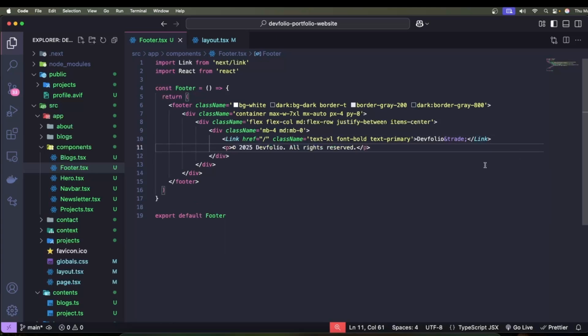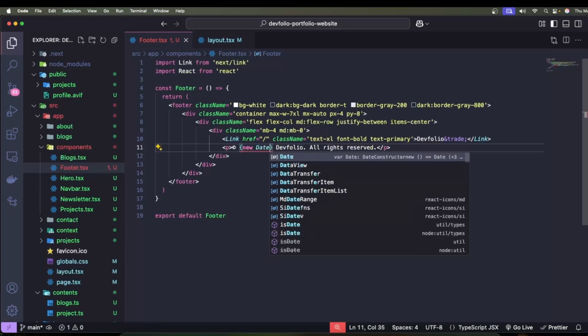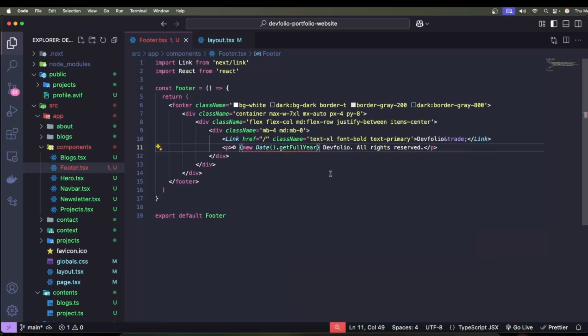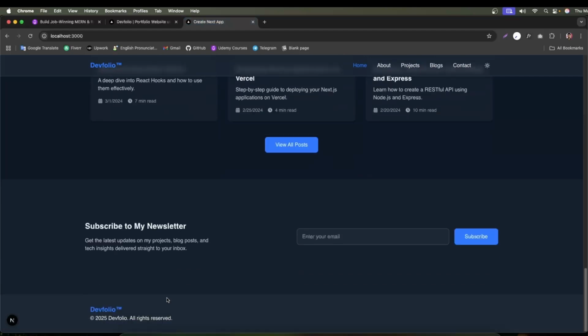We'll have to paste it, and we have to make it dynamic, so that it will present the current year. So we'll have new Date, we'll call this function, and after then we'll have to define getFullYear. Okay, so this method, and after defining this, it's actually okay. So left side is okay right now, so you can see it, left side is okay right now.